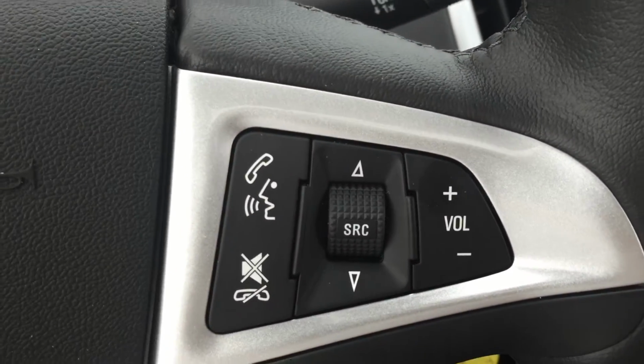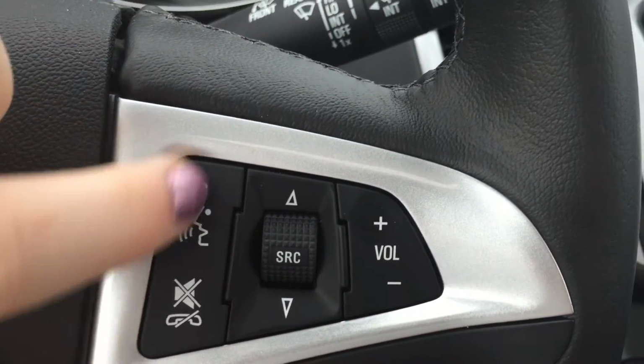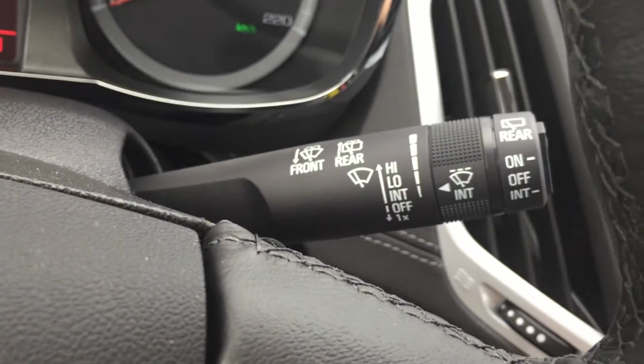On the right-hand side of the steering wheel, these two here are the stereo system controls, and these buttons here are for hands-free communication. And behind that are the wipers. This vehicle is in demonstration mode.